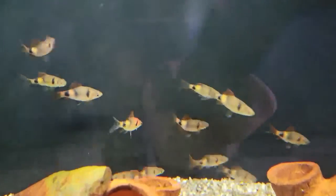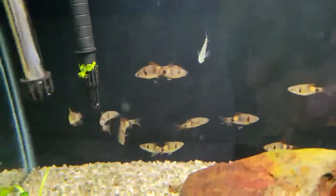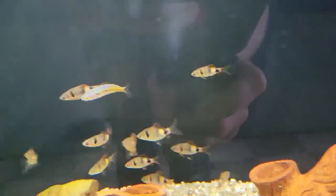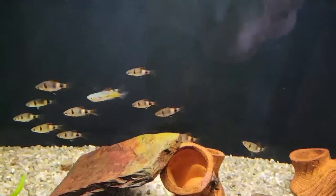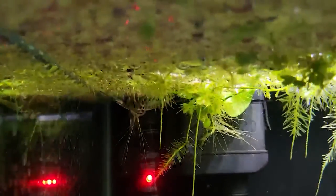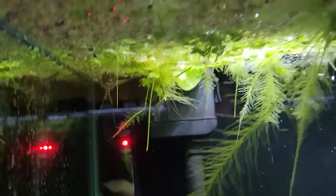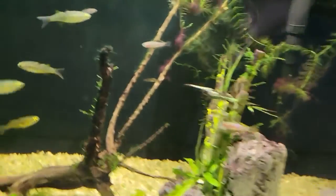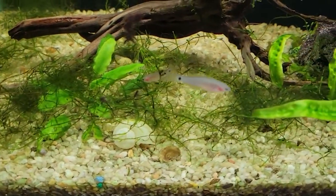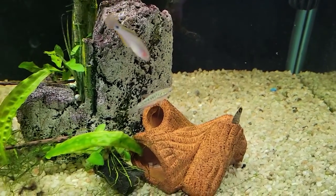Here we've got what the distributor calls Indigo Barbs, and they're, I think, more commonly known as Setnai Barbs. And then there's also that Bosemani Rainbow. And hanging out up the top here, there's an African butterfly fish. And we've got Celebes rainbows, and peacock gudgeons, and also some little sparkling gourami.